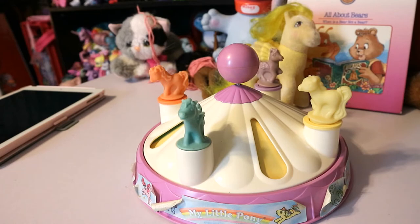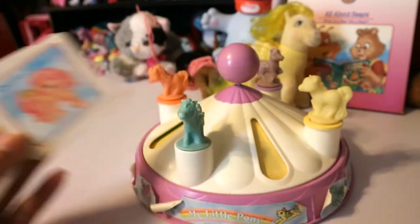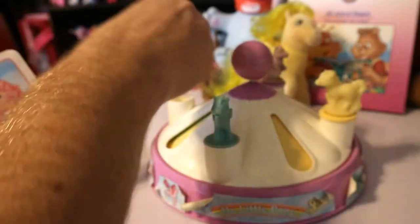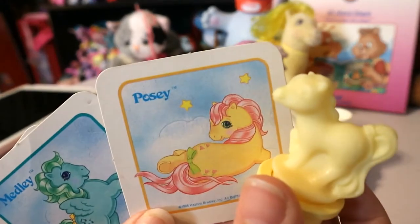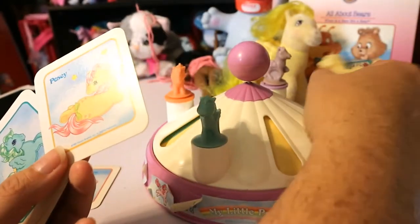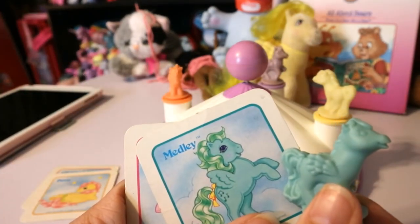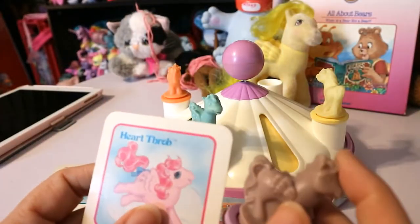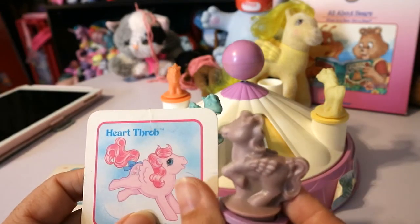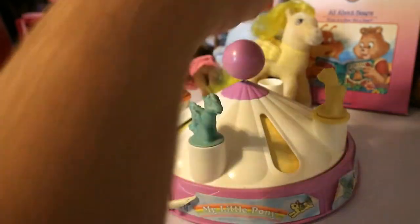I'll show you, because I got some of the cards. I got cards that come with it. See, here we have Cherry's Jubilee. I believe this is her. And we have Posy. I love the cards. They're really pretty. And then we have Medley, which I really like. Actually, I have none of these ponies. And then we have Heartthrob, which is purple. She is totally purple here. Here she's like a pinkish purple. I don't know. But anyway.